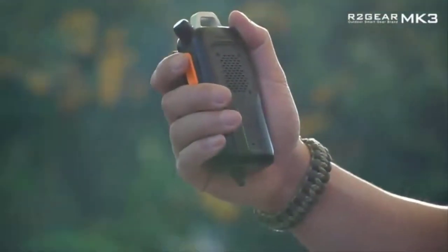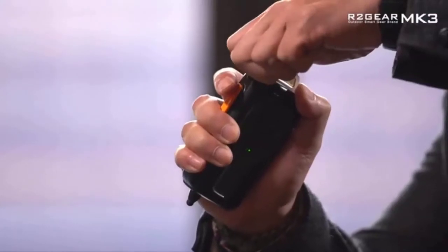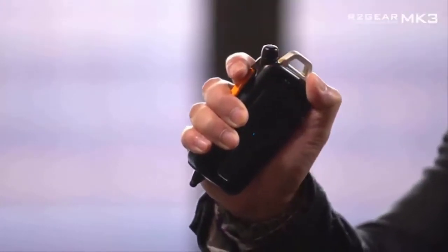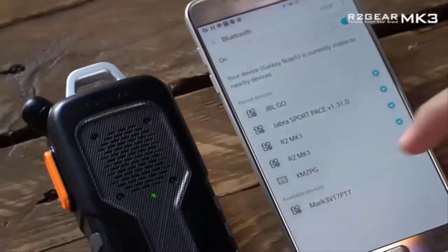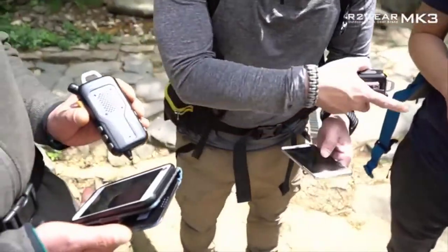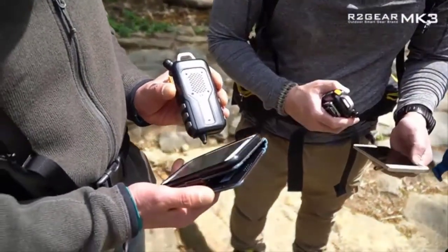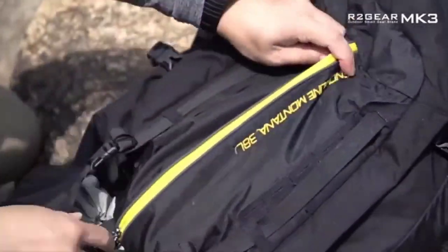The Mark III, a smartphone-based walkie-talkie, is designed to feel like a real walkie-talkie with its buttons in the user's grip. People can use it with ease by connecting their smartphones and the Mark III via Bluetooth. You can complete the setup process with your group members. Then your precious smartphone can be safely stowed in a bag.